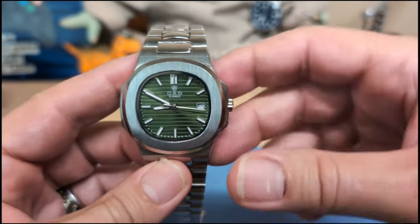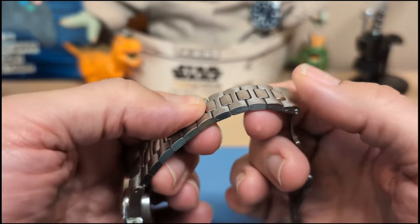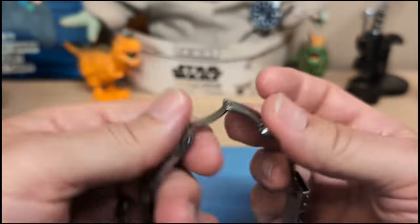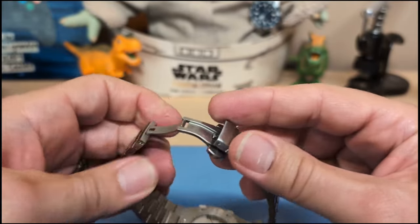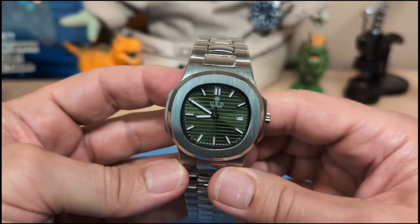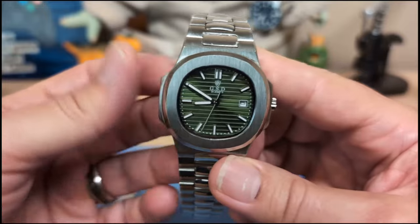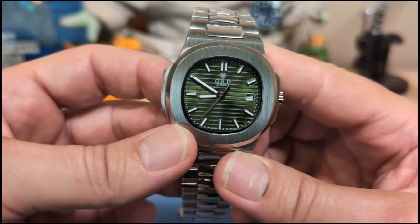What are my gripes and groans? The bracelet isn't very flexible and does not contour to the wrist very well. And since it has a push button clasp, they could have just got rid of this fold over. And no micro adjuster half links for such a heavy watch. Plus the movement is all over the place on the timegrapher.